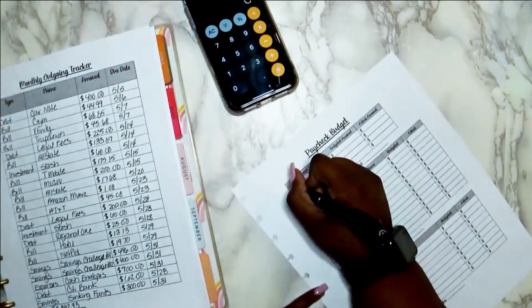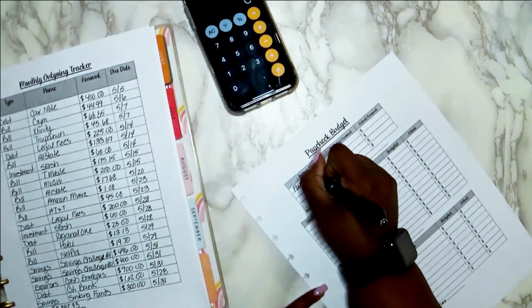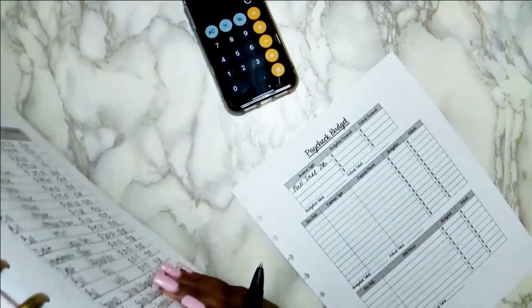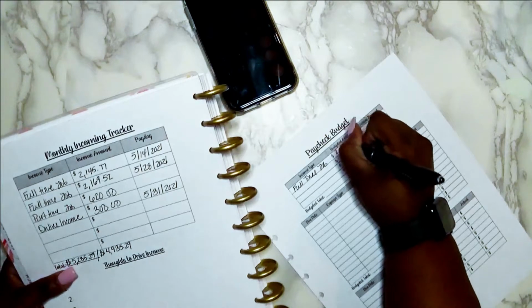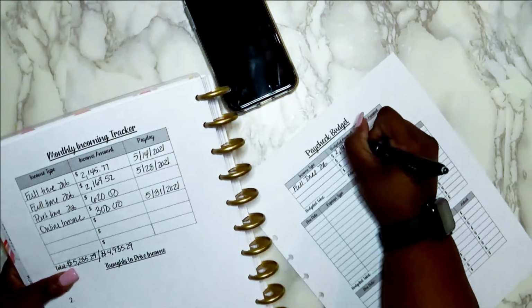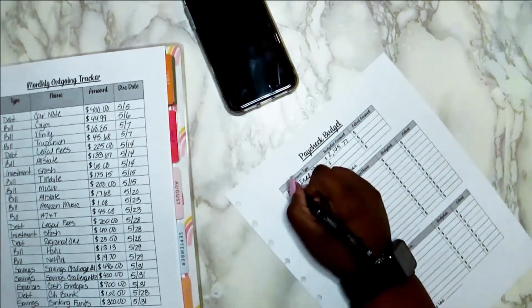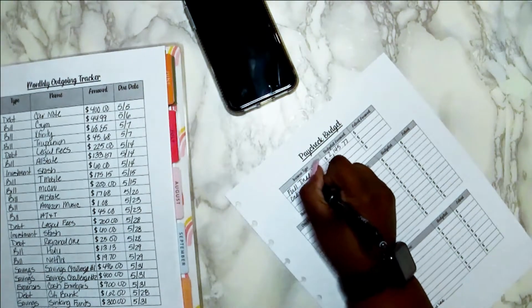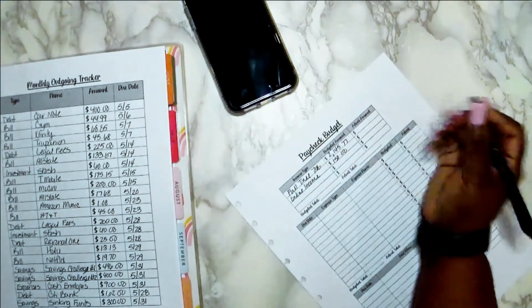So income type, we're going to put full-time job. And that paycheck is budgeted at $2,145.77. And then we are going to put in online income, and we're going to budget here at $150.